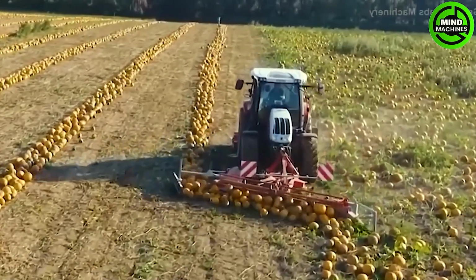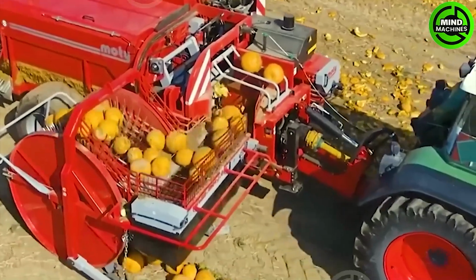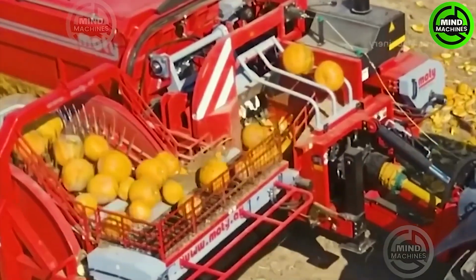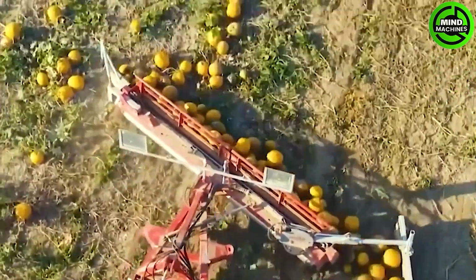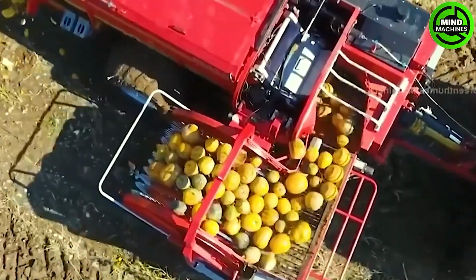A pumpkin harvesting machine is specialized agricultural equipment designed for efficiently harvesting pumpkins from fields. These machines typically employ cutting or picking mechanisms to detach the pumpkins from the vines.